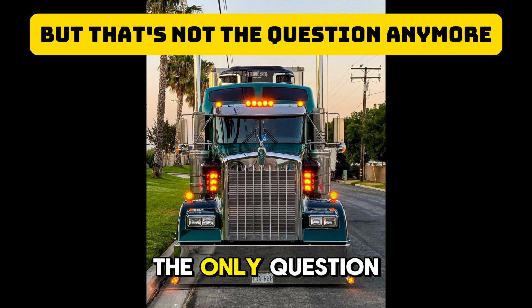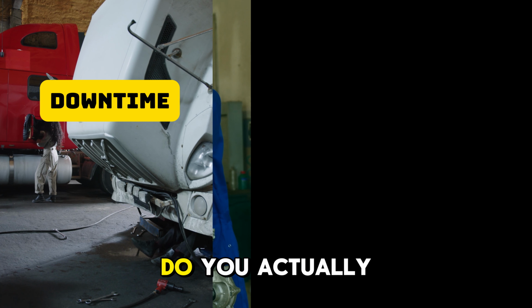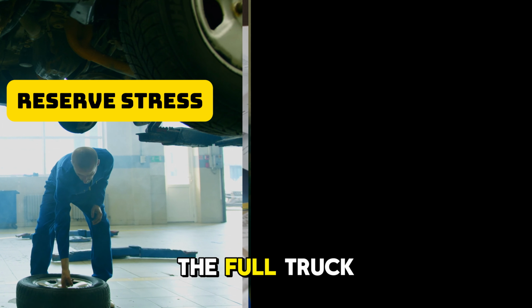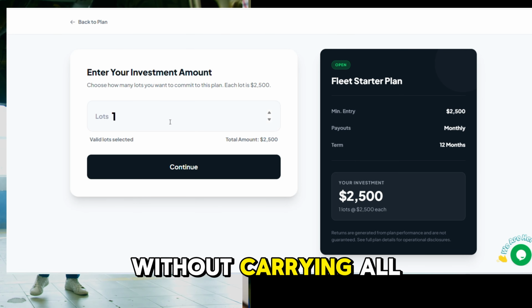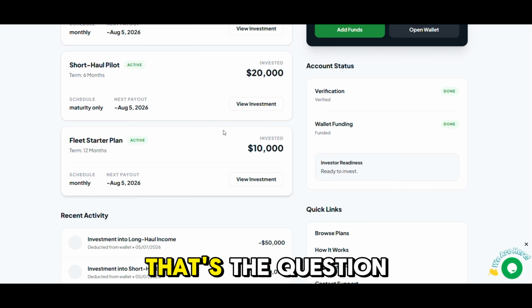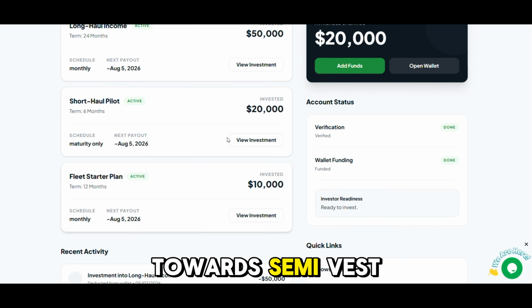But that's not the only question anymore. The bigger question is this. Do you actually want to own the full truck problem? Or do you want your money working in trucking without carrying all of it yourself? That's the question that pushed me towards SemiVest.